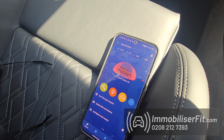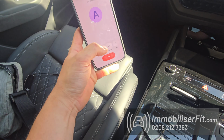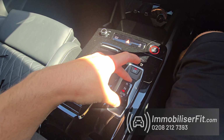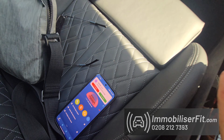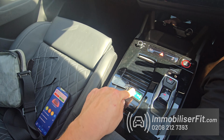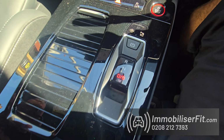Our app immediately updates to tell us it's under attack, and we also get a call from it to confirm that someone is in fact trying to steal our vehicle. If we answer and end that, the vehicle's still going nowhere, but it gives us time to react if we're not around. It keeps calling while that system's active, but how we disarm it, we just have a tag, pop the battery in it. The call's going to end pretty much straight away once it sees the tag, and it's going to allow us to select our gear and drive off.